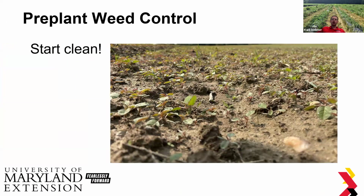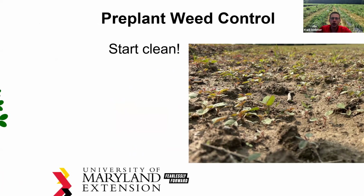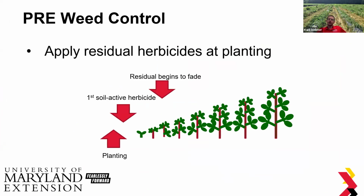So as far as your weed control programs go with Palmer amaranth, waterhemp, other pigweeds, it's really important to start clean. If you plant your field into something that looks like this, then you're going to be out of luck. The Palmer is going to be too tall to spray by the time you make your first post-emergence application. So it's really important, in my opinion, to apply residual herbicides at planting.